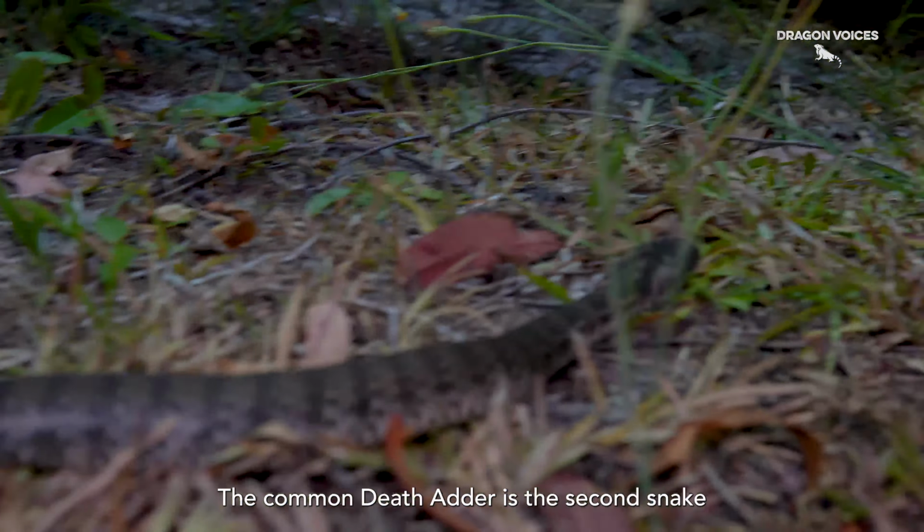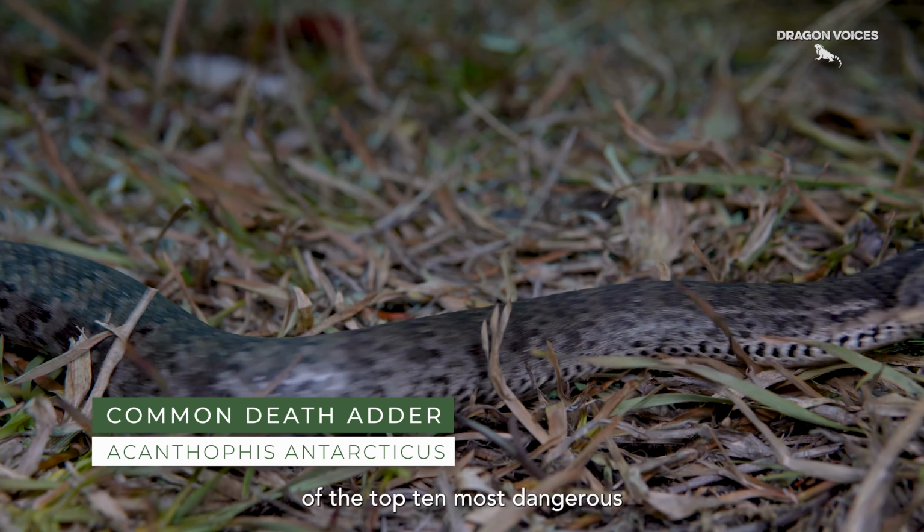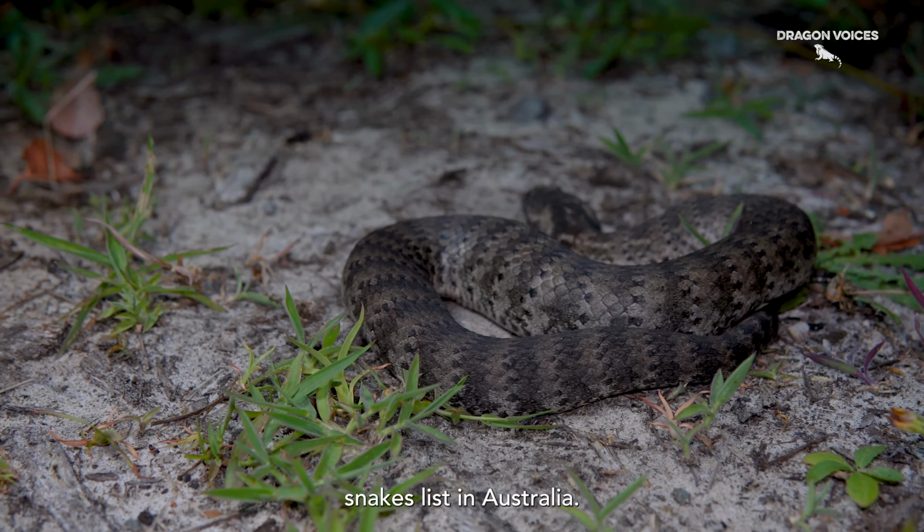You'll be right. The common death adder is the second snake we've seen tonight. This reptile has made it to many of the top 10 most dangerous snakes lists in Australia.